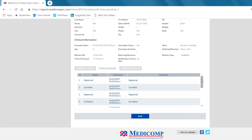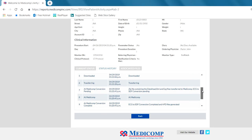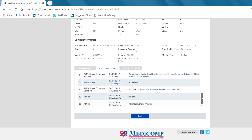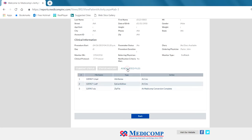These same stages are seen under current status, but will be in list form as they have already occurred. If you want to see a full list of the possible statuses, refer to the My Holter user guide. Please be sure that you see a status of @Medicomp or @CMC in either tab before preparing the monitor for another procedure. The Associated Files tab lists the actual names of the files that are transferred from your system to Medicomp. Medicomp's customer service staff may ask you for the contents of any of these tabs when you call for assistance.